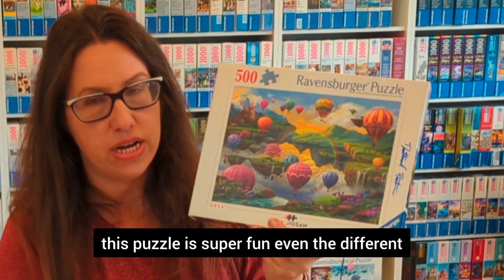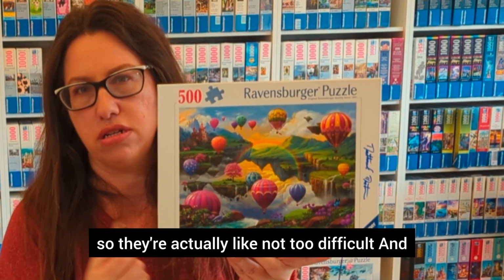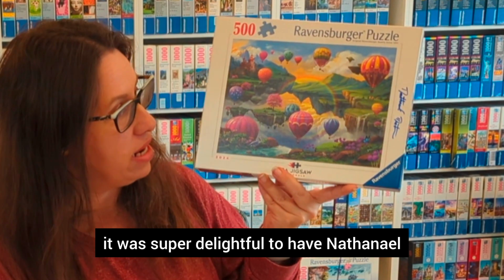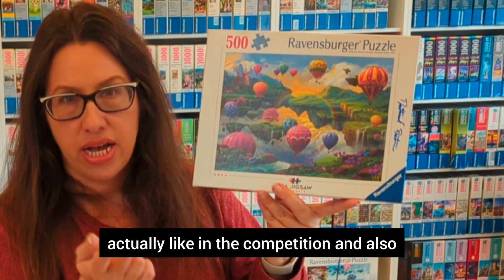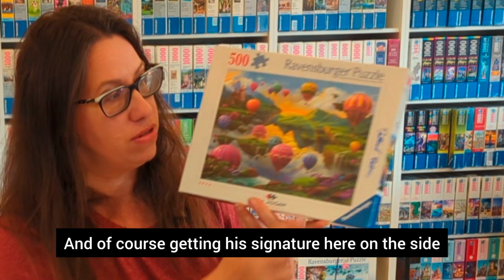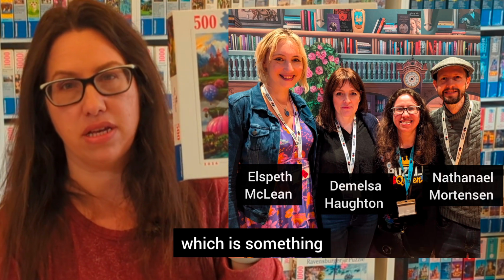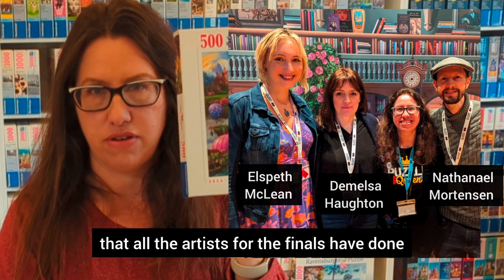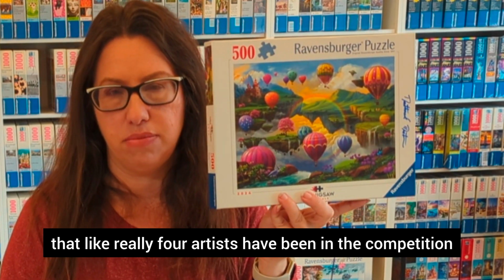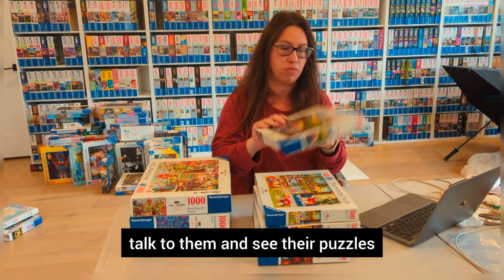This puzzle is super fun. Even the different shades of green are not exactly the same, so they're not too difficult. And it was super delightful to have Nathaniel in the competition, and also watch people doing his own puzzle, and of course getting his signature here on the side, which all the artists for the finals have done. It was pretty amazing that four artists were in the competition, and it was really, really inspiring to meet them, talk to them, and see their puzzles.